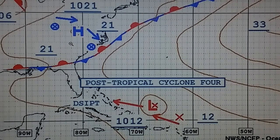NOAA's Ocean Prediction Center 96-hour surface forecast is showing post-tropical cyclone 4 moving north of Puerto Rico, north of Hispaniola, and into the Bahamas. Now, once in the Bahamas, there is a chance for some regeneration. It's something that we'll have to watch and see, but the biggest key is that 50-60 long line we've been talking about in our updates.